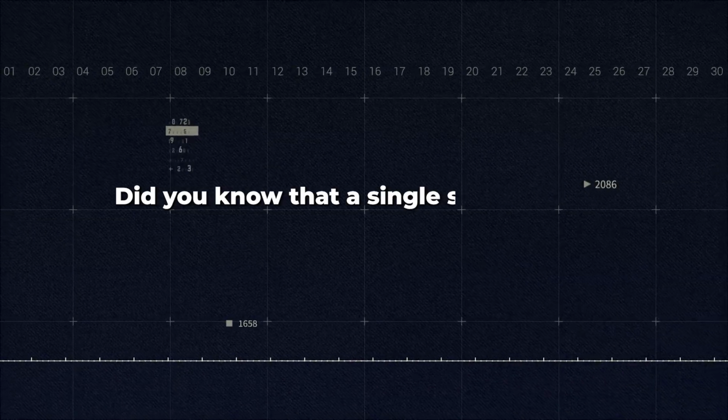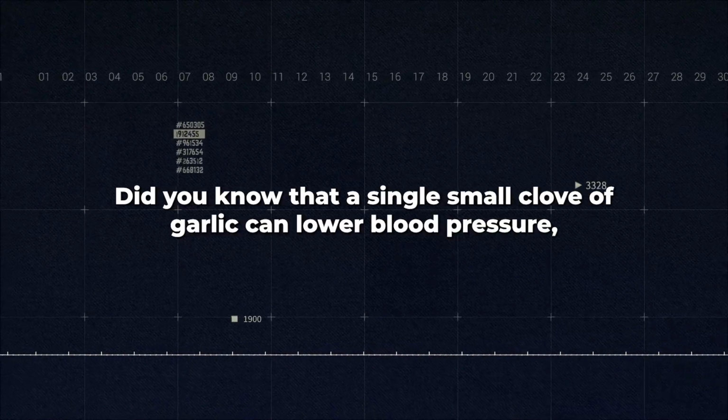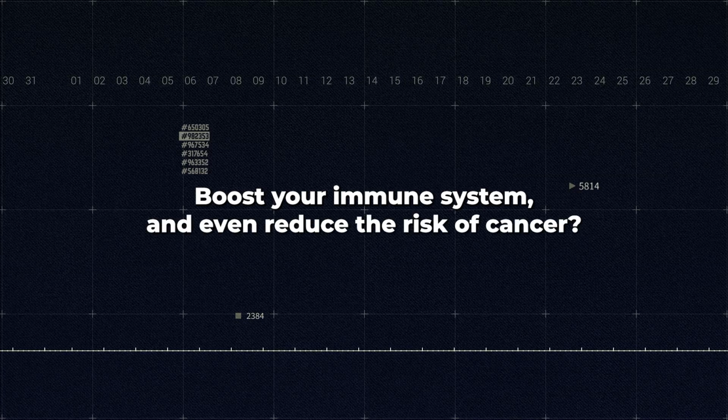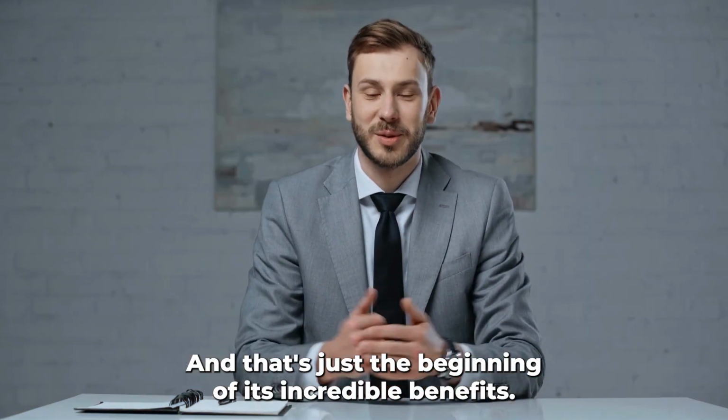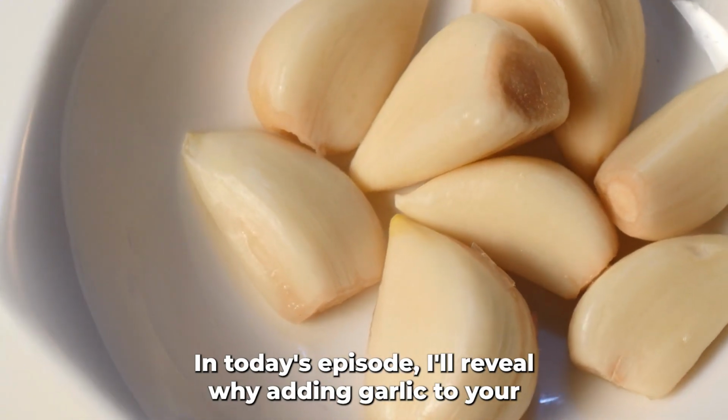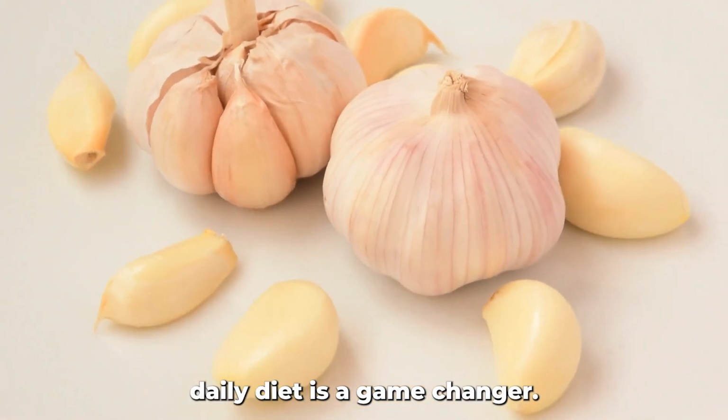Did you know that a single small clove of garlic can lower blood pressure, boost your immune system, and even reduce the risk of cancer? And that's just the beginning of its incredible benefits. In today's episode, I'll reveal why adding garlic to your daily diet is a game changer.